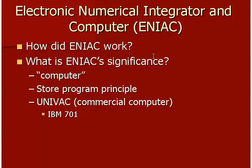And the UNIVAC leads directly to the development of the IBM 701. And the IBM 701 was, I would say, the first commercially successful computer in the United States. IBM sells hundreds and thousands of units of the IBM 701 to businesses and corporations all across the United States and in Europe as well. IBM is very aggressive in expanding where their computers are sold.